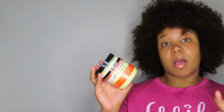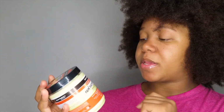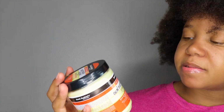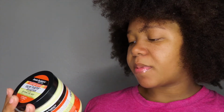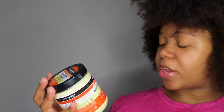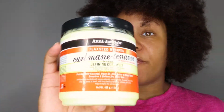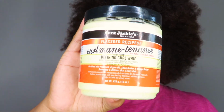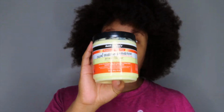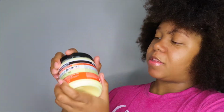So the last product from Aunt Jackie's, this is the Aunt Jackie's. Again, this is a part of the flaxseed recipes. This is the Curl Maintenance Anti-Poof Defining Curl Whip. And this is a cream that is enriched with flaxseed, argan oil, shea butter, and mango butter, and it helps to smooth, define dry, frizzy hair. So this is what it looks like. Again, I got this from my local beauty supply store for $7.99, and it is 15 ounces, so it's a pretty big tub. As you can see, you get a lot of product.